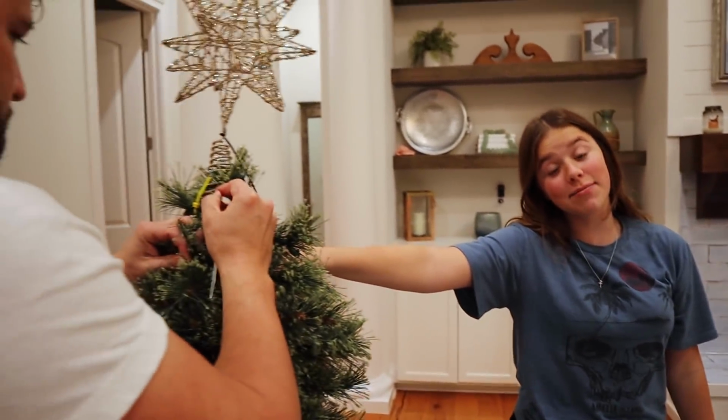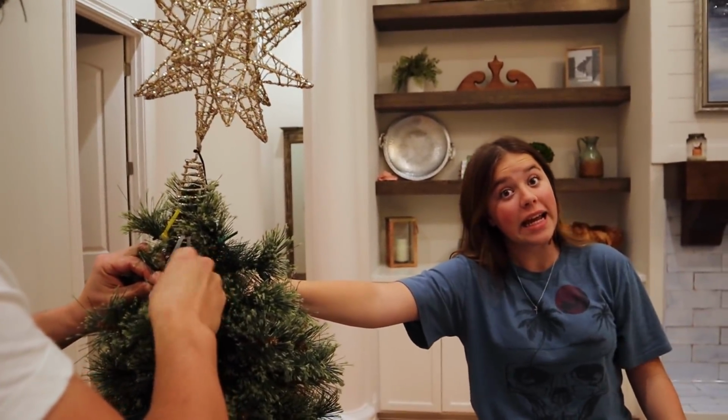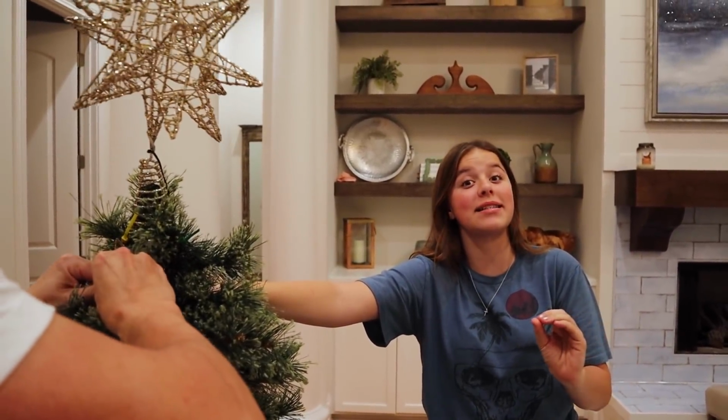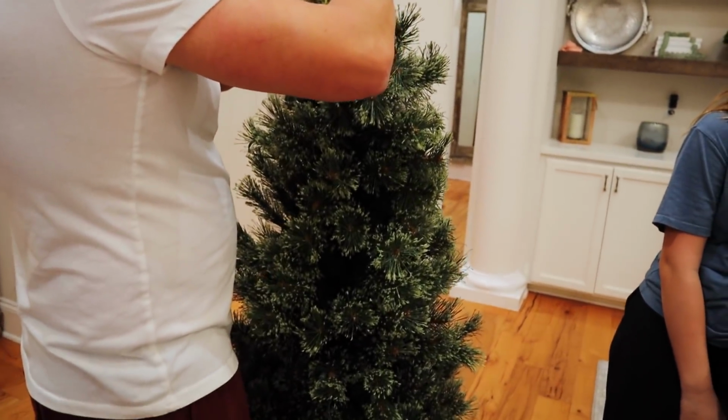Okay, so say you get a real tree because you like the smell of it. They make scent sticks for you to put on your tree. And they work. Your whole house will smell like it. It's amazing. So if you want to be cleaning up pine needles all day every day, and sticky sap on your floor, and it gets all over your presents, and then you have to try to water your tree and not get your presents wet, then go get a real tree. But if you want to be like me, go to Hobby Lobby and get that one.